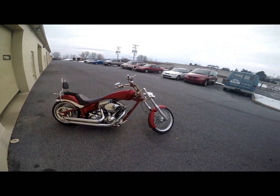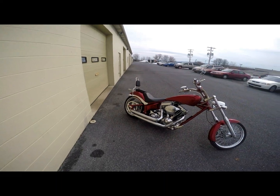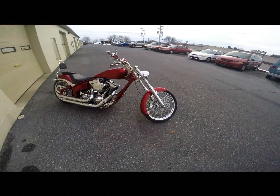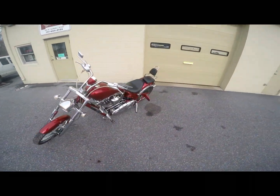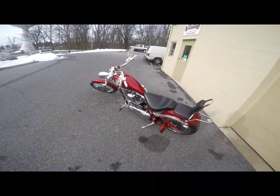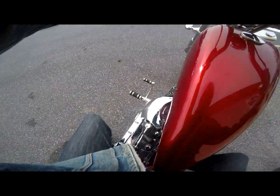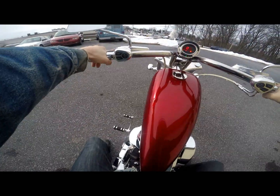I got a 2008 Big Dog Mutt chopper. This thing's awesome. It's a cold day. I just fired it up. I put it on choke, let it sit for about 30 seconds, then took it off choke. It's sitting here idling, no problem. This bike's in great shape. It's got, I think, 13,000 miles, and I'm gonna take it for a spin, see how it rides. I've never ridden a chopper, but I'm pretty excited because it's really cool looking. See that digital gauge? That is cool.